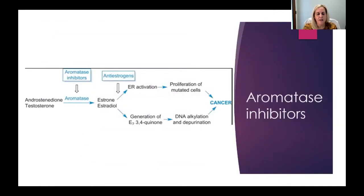Next, we have aromatase inhibitors. Aromatase inhibitors are the class of medication that we use for patients who are postmenopausal. For tamoxifen, we can actually use it in women who are pre and postmenopausal, although we know that aromatase inhibitors are proven to be a little bit better. So we prefer to use aromatase inhibitors in patients who are postmenopausal, but sometimes there are contraindications to doing that, or someone doesn't tolerate it.